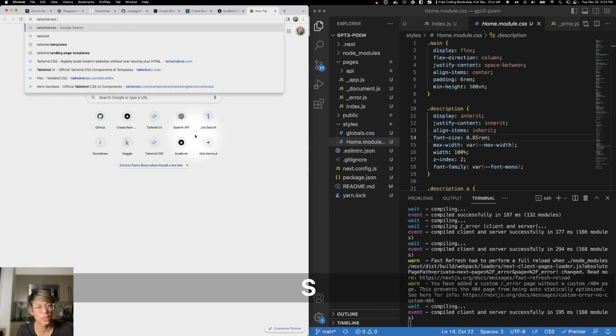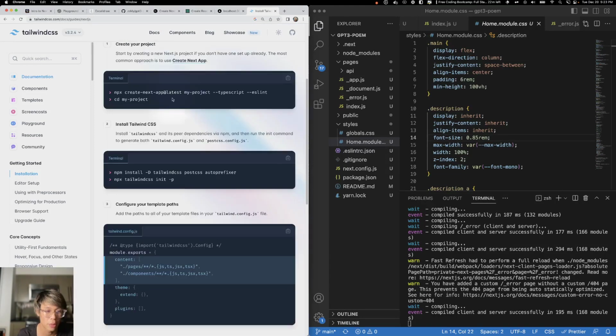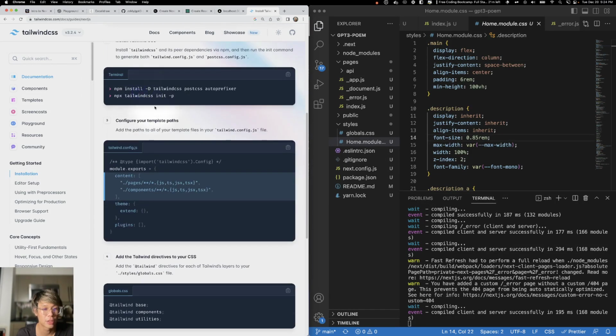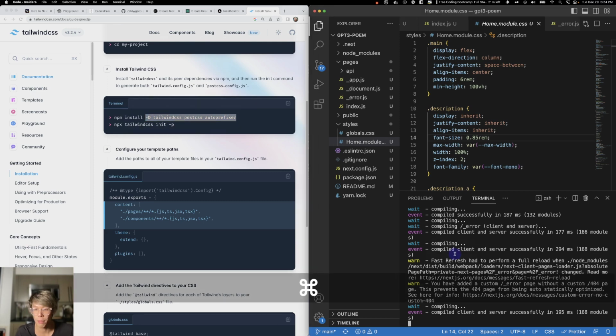So I'm going to look up Tailwind CSS Next.js. Okay, cool. They have a guide for us: install Tailwind with Next.js. This guide is for TypeScript, but it should be fine. Okay, so we need to install Tailwind CSS first. So I'm going to copy these commands. Since I'm using Yarn, I'm actually going to use Yarn instead of npm. But for y'all, you should use npm.